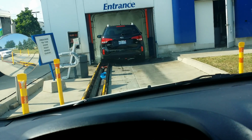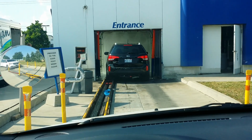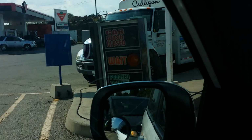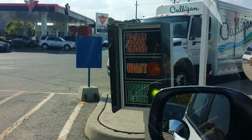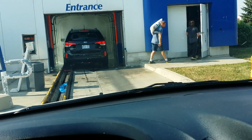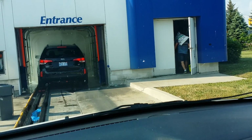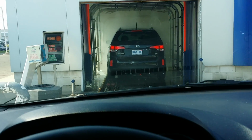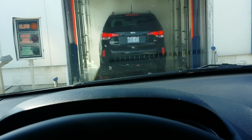Okay, we're at the Canadian Tire Car Wash here in Brantford, Ontario. It's saying to proceed. Looks like Culligan's here putting some salt. Must have a water softener to make the water soft so you don't get water spots on your vehicle.